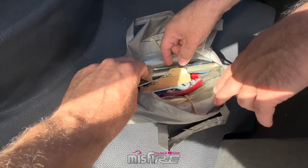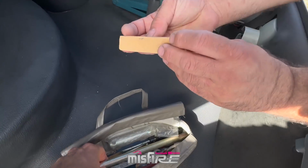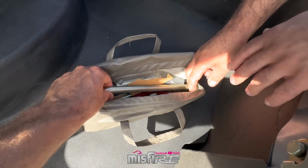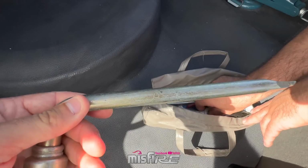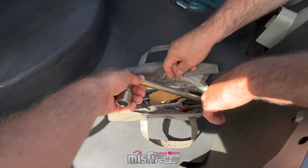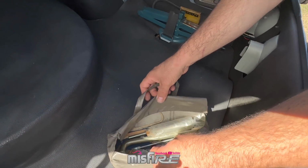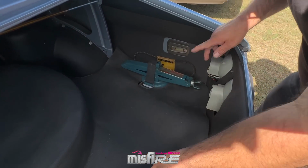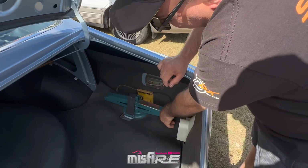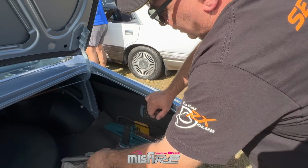And has that got Mazda? Yeah, that's got Mazda. It's got a little bit of sandpaper for the points, I'd say, so I've never had to use them. No, I think they're just a generic brand, to be honest. But yeah, spark plug socket. And the spare belt. Yeah, just in case. A little hold down for the piece of rubber and split.